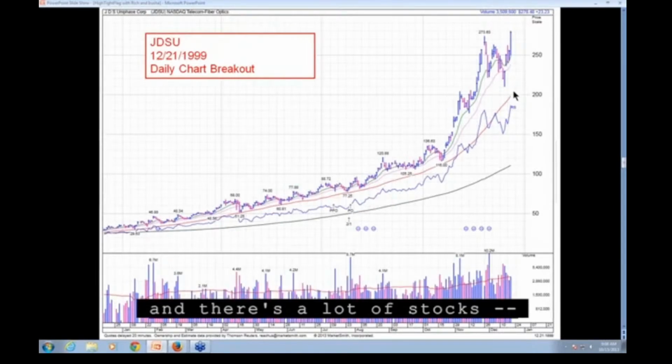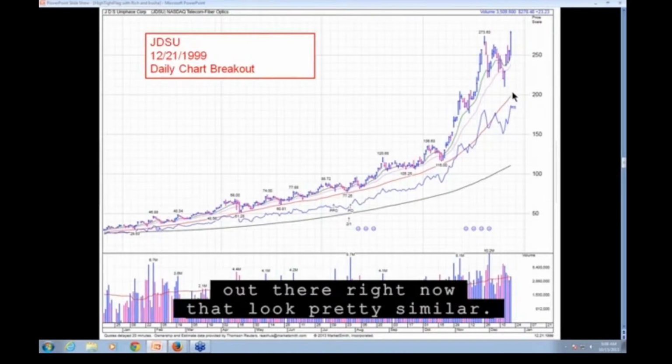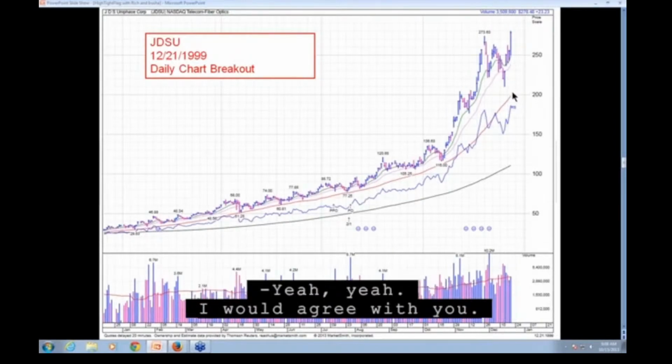And there's a lot of stocks. I guess I shouldn't say a lot of stocks. Yeah, I could think of a few stocks out there right now that look pretty similar. Yeah, I would agree with you.